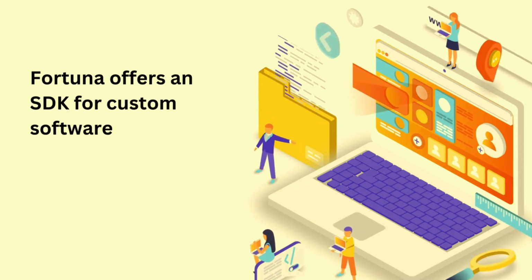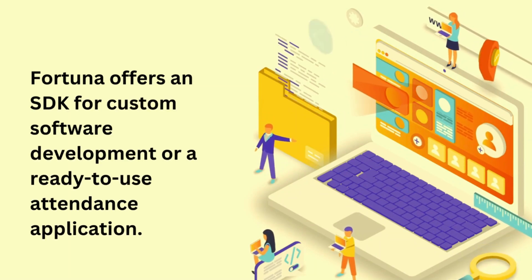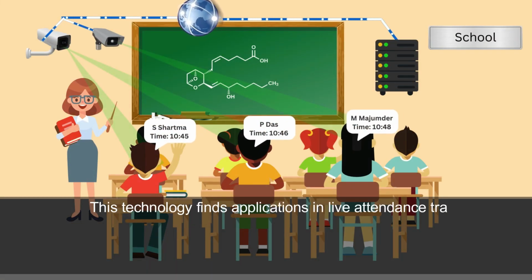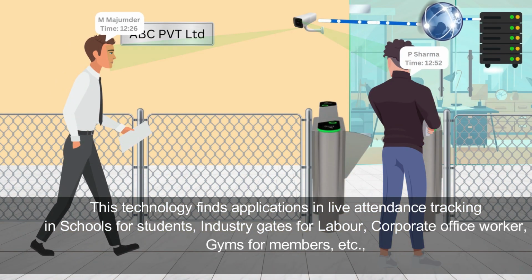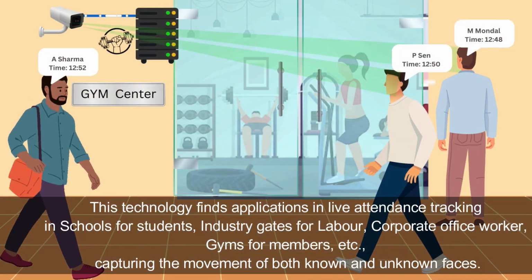Fortuna offers an SDK for custom software development or a ready-to-use attendance application. This technology finds applications in live attendance tracking in schools for students, industry gates for labor, corporate office workers, gyms for members, capturing the movement of both known and unknown faces.